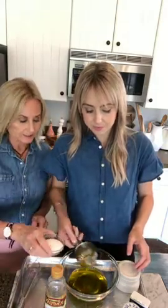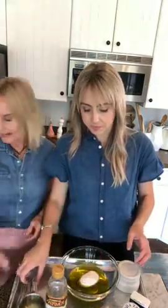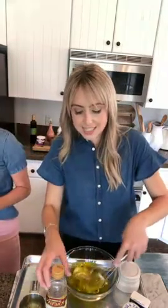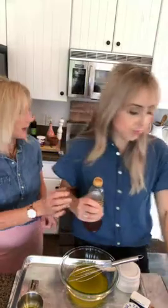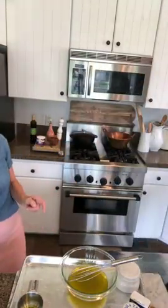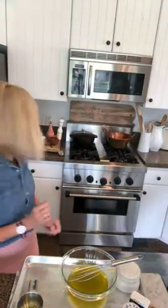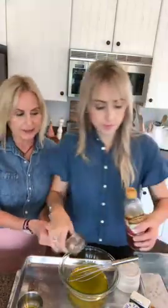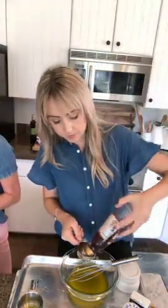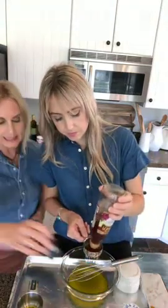1/3 cup sugar now. Okay. So you're just gonna whisk. This is so beyond easy. 1/3 cup red wine vinegar. Here it is, Liz. 1/3 cup red wine vinegar. Okay. And 1 teaspoon of poppy seeds.